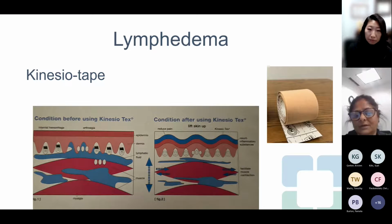If you see the picture of the tape on the left-hand side, there is the epidermis, dermis, lymphatic fluid, and you see these angry faces. There is no room, so everything is so tight. This picture is for the scar. Everything is really tight, and then when the tape is applied for the scar, if the tape is stretched more than 50%, the skin is lifted up. So on the right-hand side, the skin is lifted up, and there is room in between the dermis and the lymphatic fluid. You see these happy faces, and the fluid can flow easily.